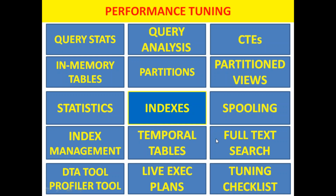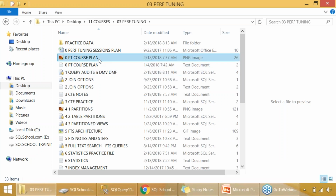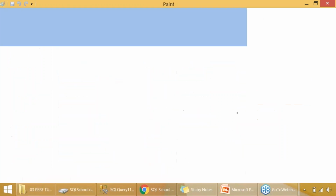The course includes full text search, full text indexes and catalogs, database tuning advisor (DTA) tool and profiler tools, Perfmon tools, performance monitor, and live execution plans, the different types, and when to use which plan, along with the final performance tuning checklist. One such performance tuning checklist is something like this.